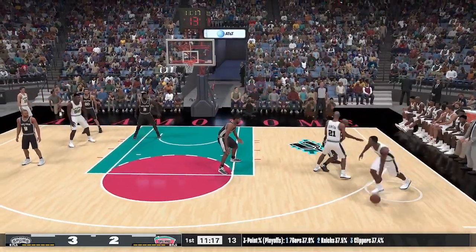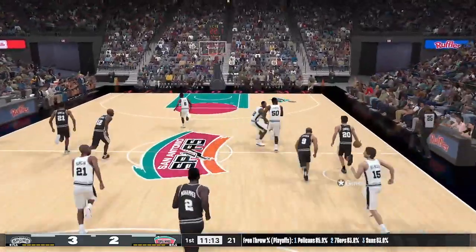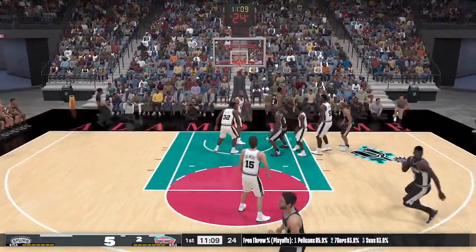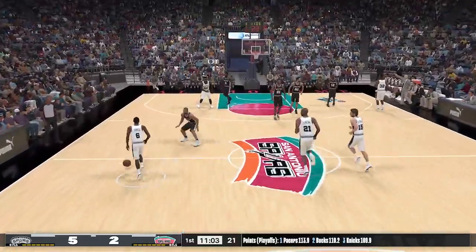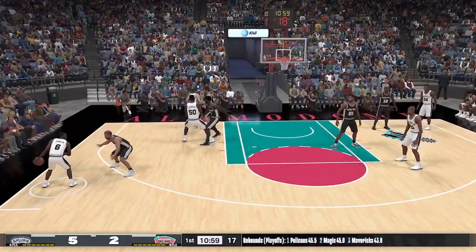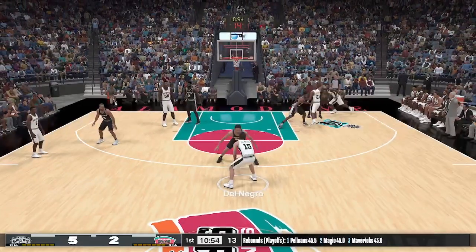Here is Elliott. Screen by Duncan. Elliott passes to Duncan. Down low. And that one's good. Duncan. Well, at this point in his career, playmaking is Manu's strong point. Locates the open man there. Parker against Johnson. And the pass to Del Negro.